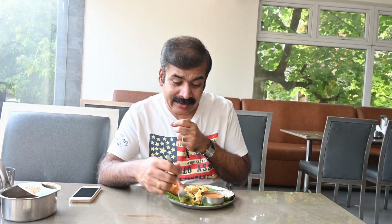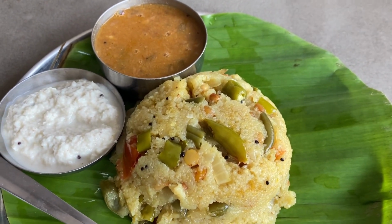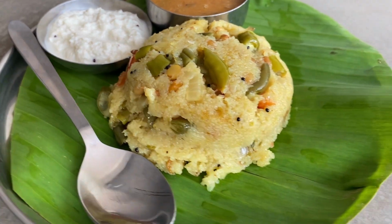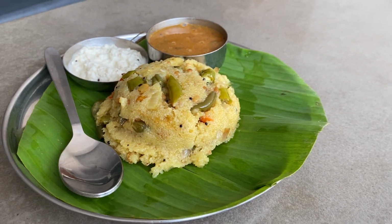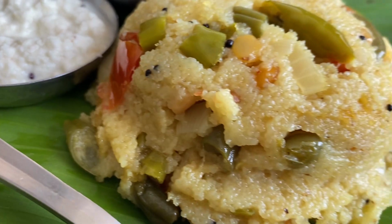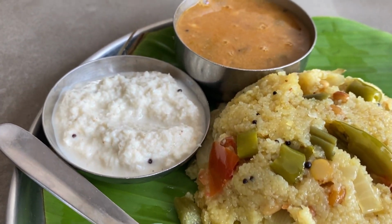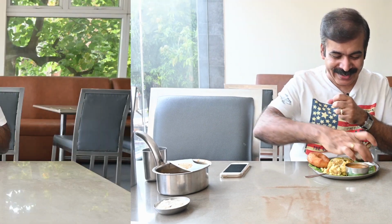Moving on to Rava khichdi. It's not like the runny or diluted kara bath in Bangalore. This is thick rava upma. When I say upma, it's not very thick like upma, but it's semi-solid. This is loaded with a lot of veggies. I can see beans, carrot, tomatoes in it. You can see the tiny katoris for chutney they have provided. So it looks very cute.